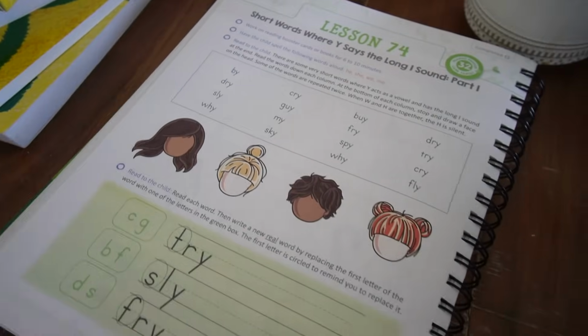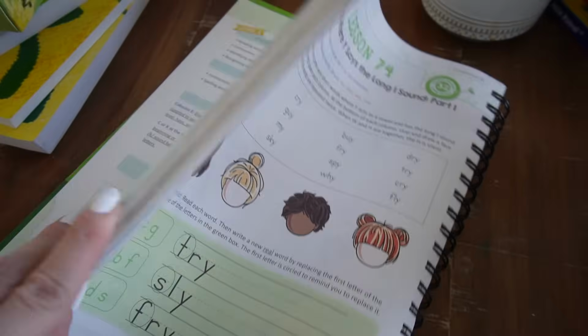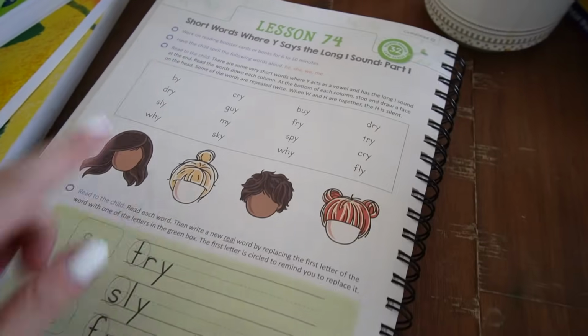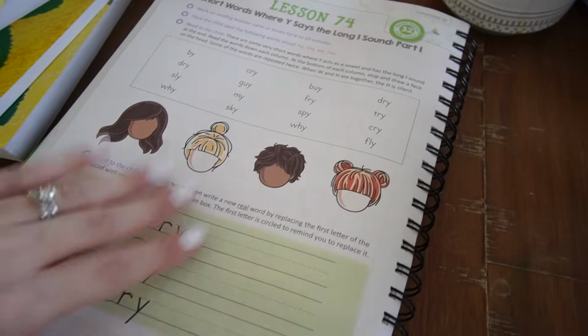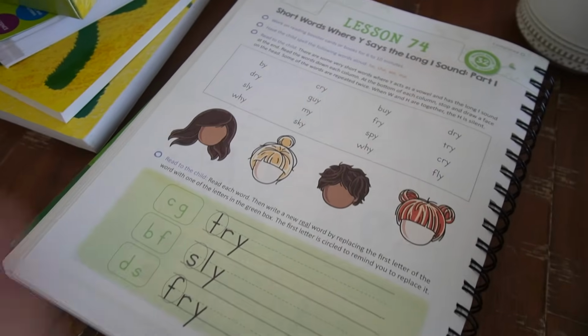Before I keep going and showing you more things, I did just want to quickly show you what some of these materials look like. So we are on lesson 74 for language arts, and there's 100-something. So we're in the middle, maybe a little bit past the middle.